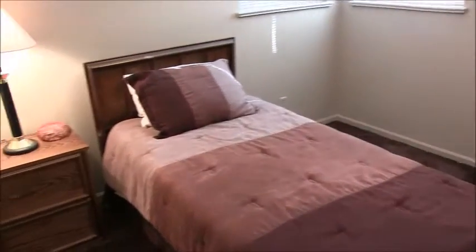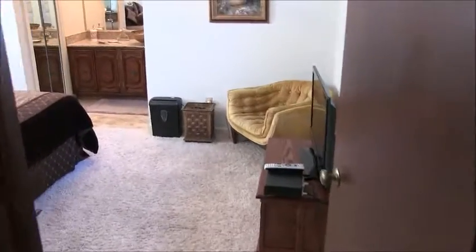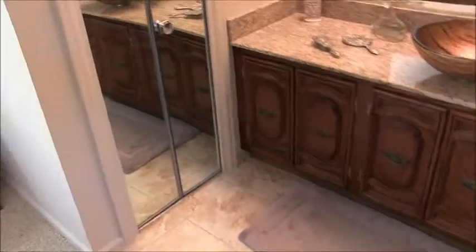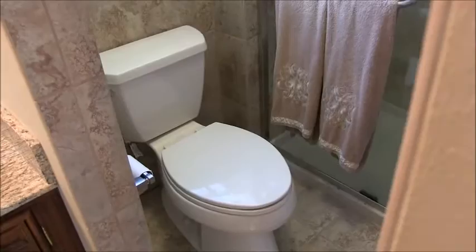Here's one of the guest bedrooms. And here's another one. And here is the master bedroom. Master bedroom has a window overlooking the front porch or patio. And here is the walk-in closet and the sink with the modern bowl feature. And here is the shower and newer toilet, chair height toilet, which we old folks like.